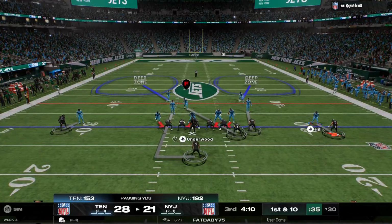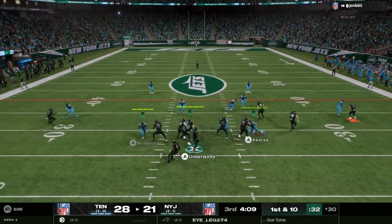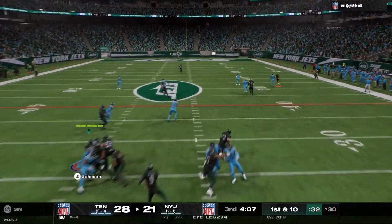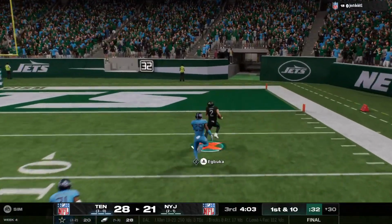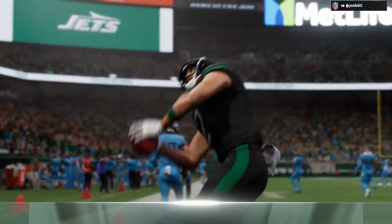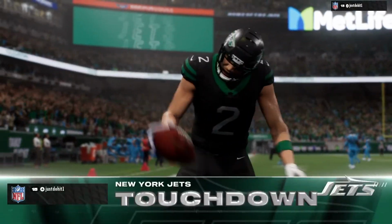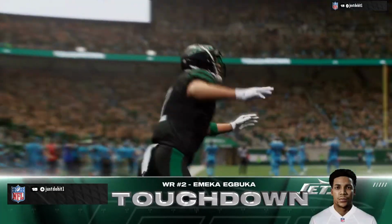First and 10 now from the 30. Viking 18, go! Airing it out to start this drive. He's going deep. Brought in inside the 20. And he takes it in. Touchdown, New York. The Jets start the second half with some needed points.